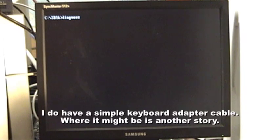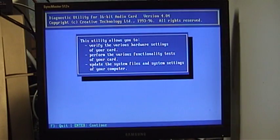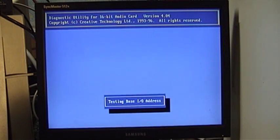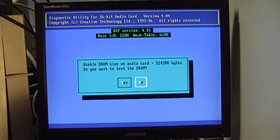I'm using a Tandy enhanced keyboard for the purposes of this demonstration, and actually completely bypassing my KVM switch, although the monitor signals are still routed through it. So I'll go ahead and run the utility here, and you can see that it says what it is, says what it does, and when I press enter, it will actually go ahead and perform a number of fairly boring tests to check the hardware for sanity and make sure the basic configuration is good, that no important resources needed by the card are being stomped on by other hardware.